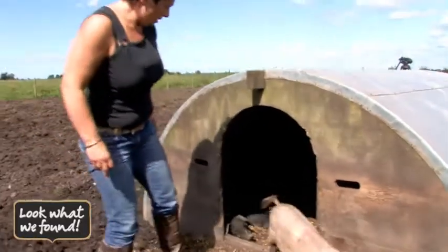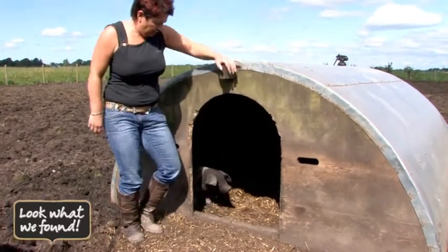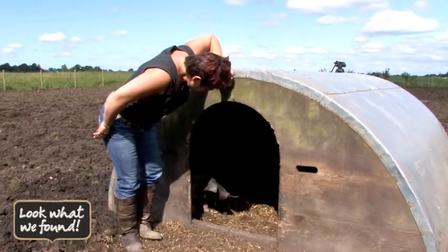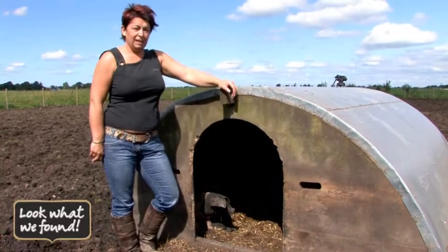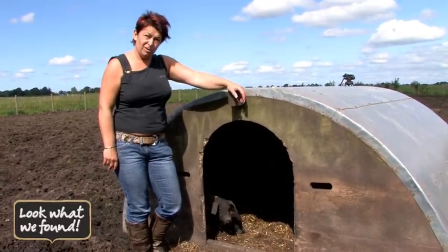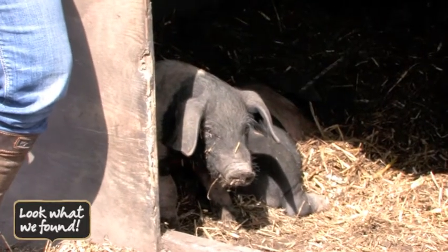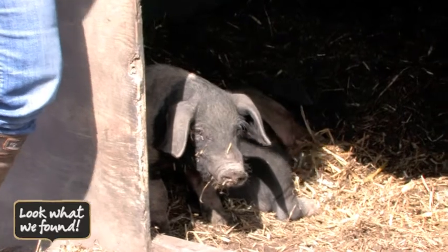These are the arks where they sleep at night time, bedded down with straw, and it's all nice and clean and dry. And they'll all go in at night time and clean each other and sit on top of each other to keep each other warm. It can get quite cold on the moss at night time, so that's the best place for them to be.